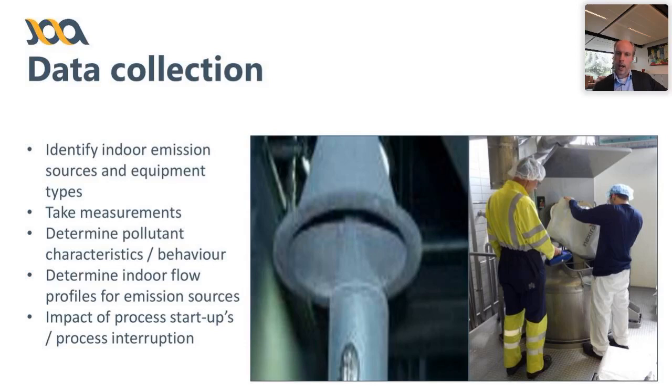We will be looking into your sites. How is the layout for your site? Do you, for example, have draft doors which might be opening, which have influence on the air streams inside the factory? Those are important input parameters. And how is your process working? We are really looking at your process. Do we, for example, see an impact on the dedusting systems during startup or process interruptions? Might the dust input just be zero, or maybe be very high? And if so, do we have to incorporate this into the design of the system? So the data collection and measurement programs are an important first step.